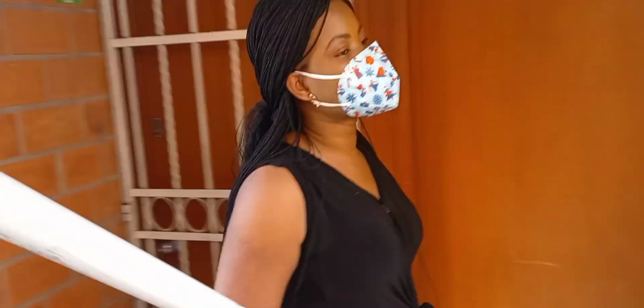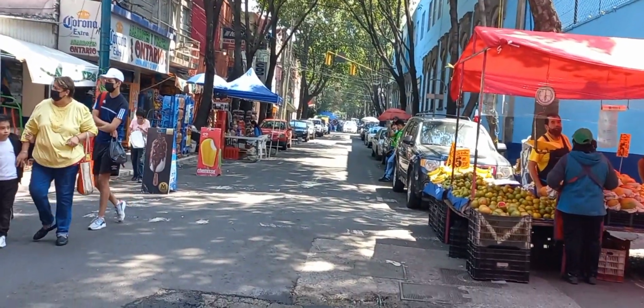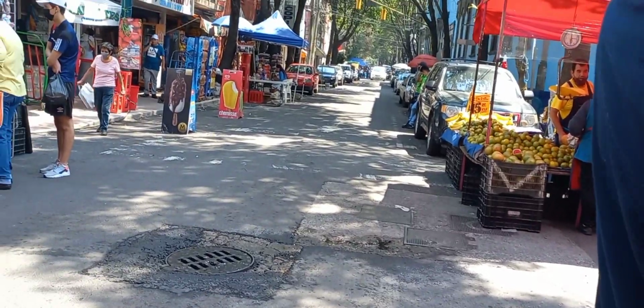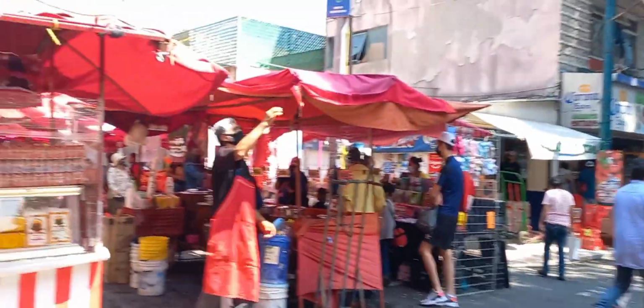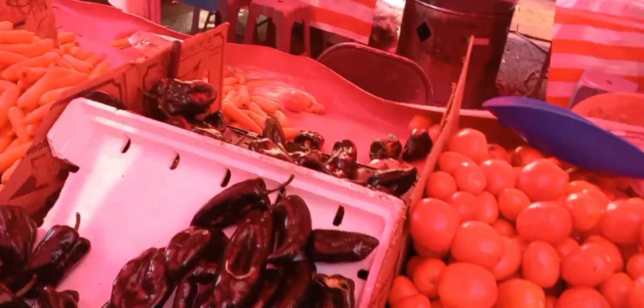Just the street market, let's go. Okay, so come with me. So guys, we are outside the house now and from here you can view the market. Let me show you. So this is outside of the market, just close to our house. This is what the market looks like. Every Monday, this particular street is not motorable from morning till evening. So this is what the market looks like.